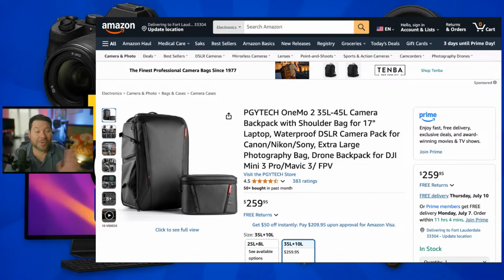But I mean, it's $260 normally, and there are going to be some deals. I believe this one's going to be $219. So again, we're looking at reasonably decent discounts on a lot of this gear. So let's pull up the next option. So we're going to move over to filters now.